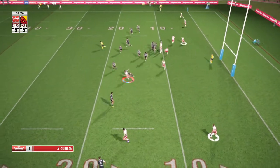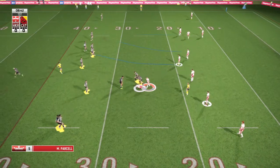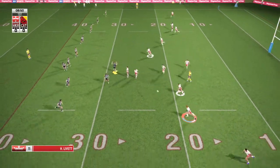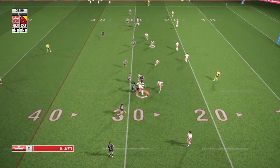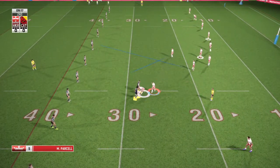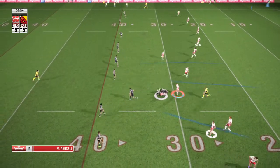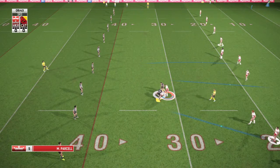Quinlan. Good burst, this one. Who can stop him? He's in the clear. Knocks him off his feet. Which way did he go? Great step. And they thump him back in the tackle. Mulher. Good step. A strong two-man tackle there.